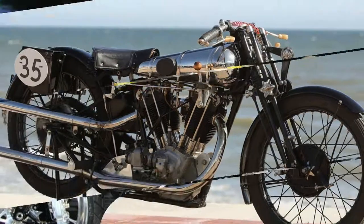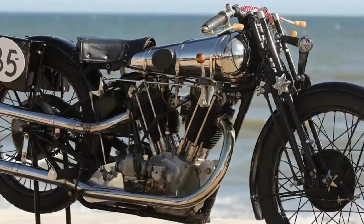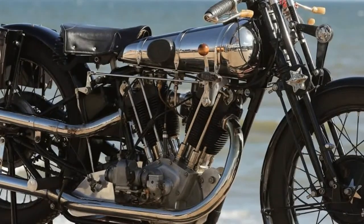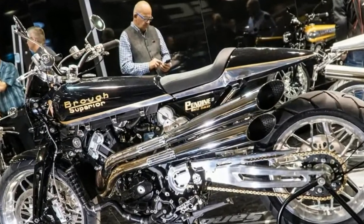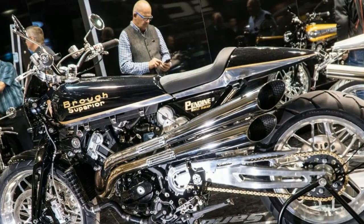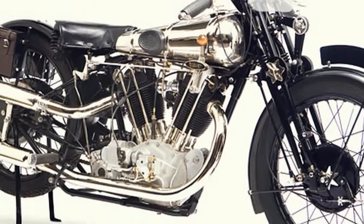It comes on Michelin Anakee 3 tires, 19 inch front rim and 18 inch rear. Power: 100 bhp at 9800 revolutions per minute. Weight: 196 kilograms. Seat height: 820 mm.